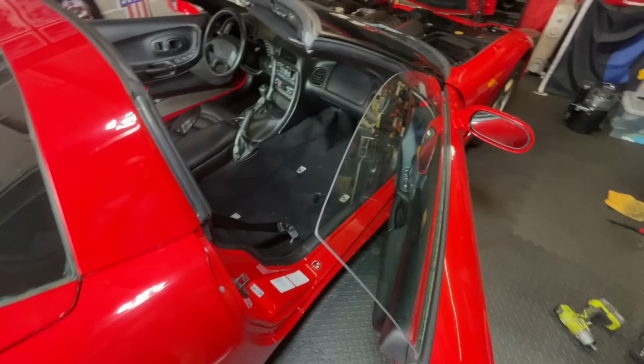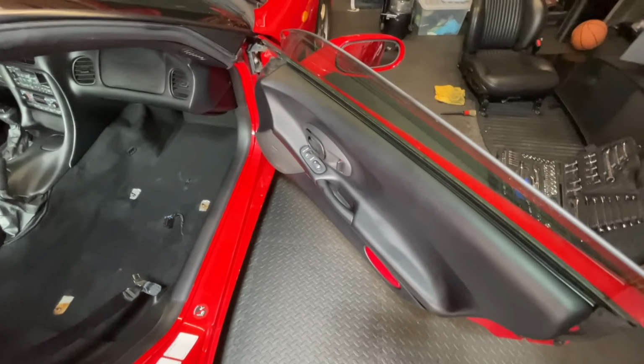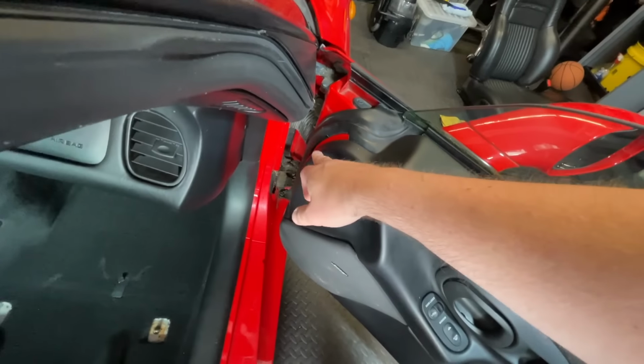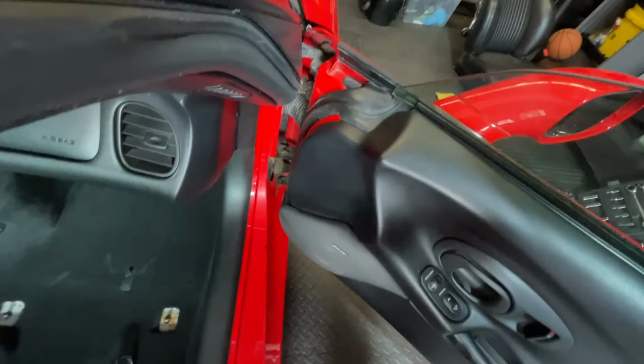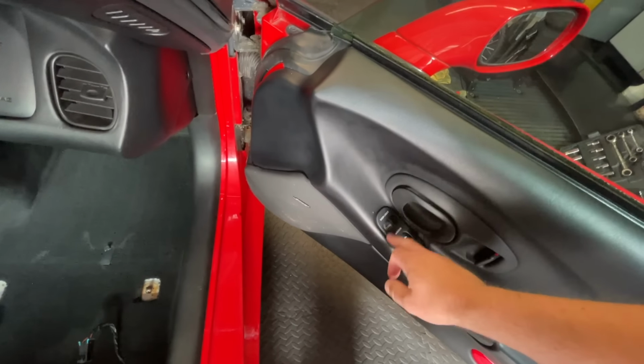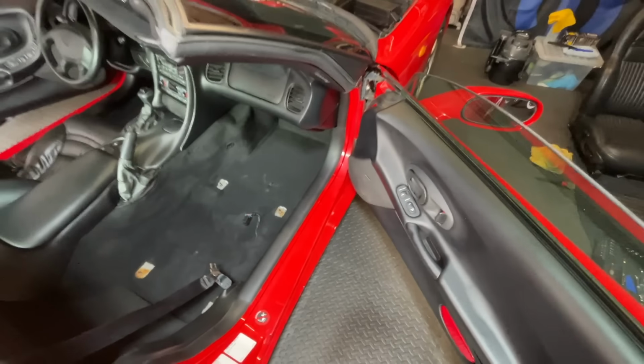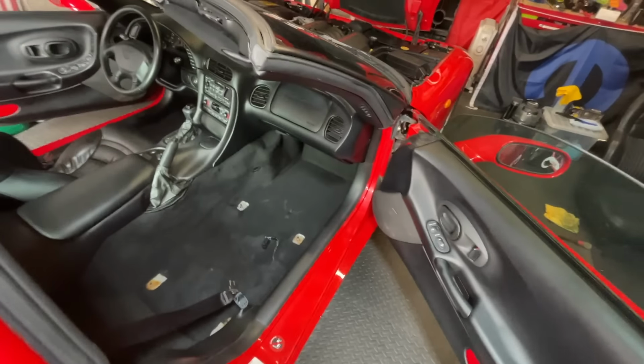It seems to not react to the switch in the passenger door or on the driver's door. So might have a short or a ground problem with the cables coming into in here. I don't think it's a switch because the driver's door is not working either when you're trying to put the passenger window down. So that's something we need to look at.